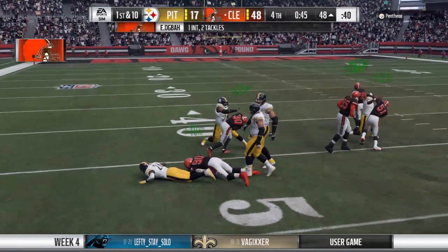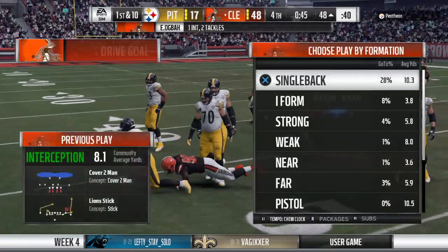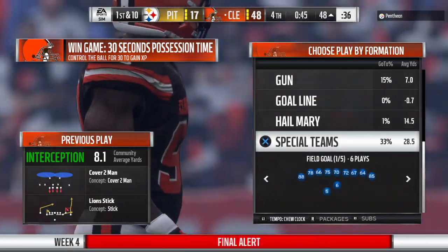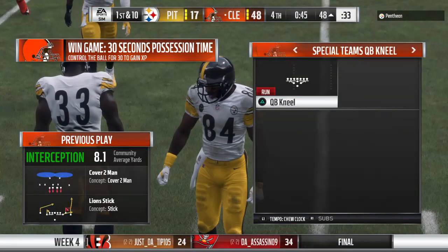Picked off at the 45. And he'll take it across midfield and down to the 48-yard line. How about the big boys snagging one? You don't see that every week.